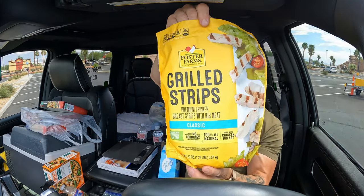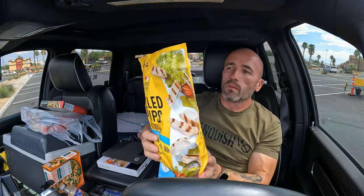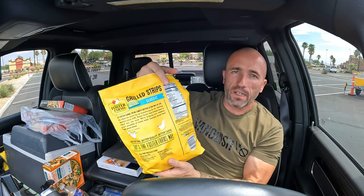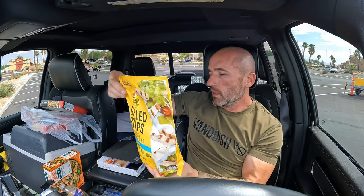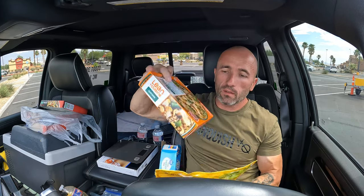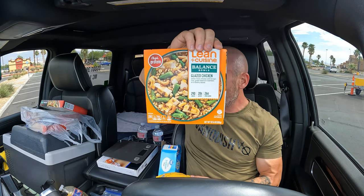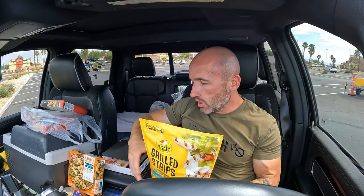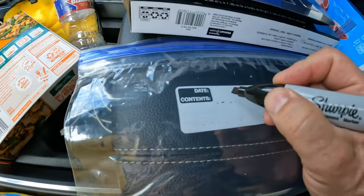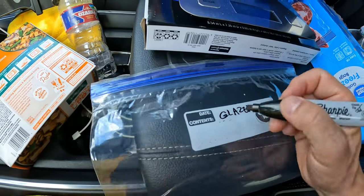So I got this bag of grilled chicken strips. And it's got 100 calories in a serving. And it's got 18 grams of protein in one serving. So I'll be dividing this between all of my 5 boxes of this particular meal that I got. So I'll be dividing all of this chicken between these boxes. So now I've got my marker. I'm gonna label this. Glazed chicken.